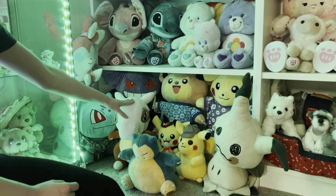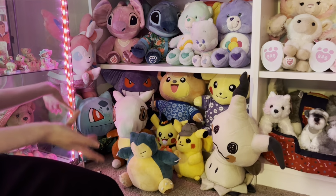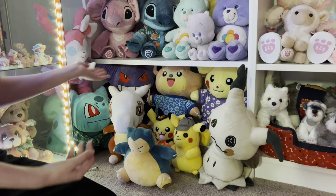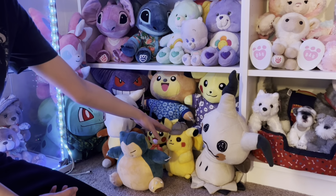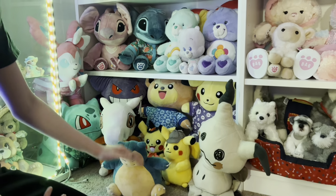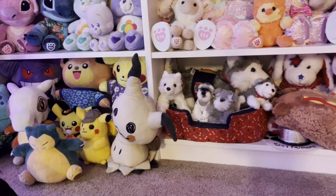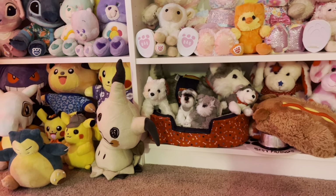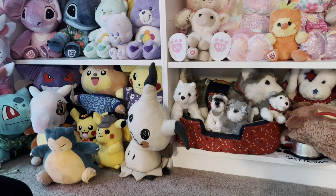So then we've got Cubone, which I just like because he's got a morbid backstory. It's cute. It's sad. I love it. We have my different Pikachus. So you've got like a Halloween Witch, Detective Pikachu. We've got another Snorlax because I like him. He's cute. And then we have Mimikyu. I love Mimikyu. Creepy. Cute. I've heard that there's a Mimikyu Build-A-Bear coming out. I'm so excited. I want him so badly.